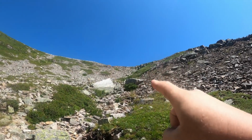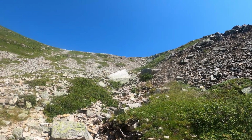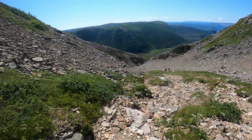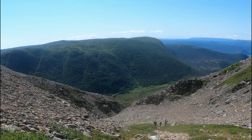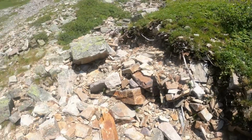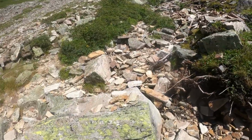Okay, we're to yet another plateau or point up there. Not quite sure if that's it or not. We are a long ways up. The wind has picked up a little bit. There was 0 wind at the bottom. And now there's a bit of nice wind. Actually, it's nice up here now. I thought it would be colder, but it's not too cold on a beautiful day like this.